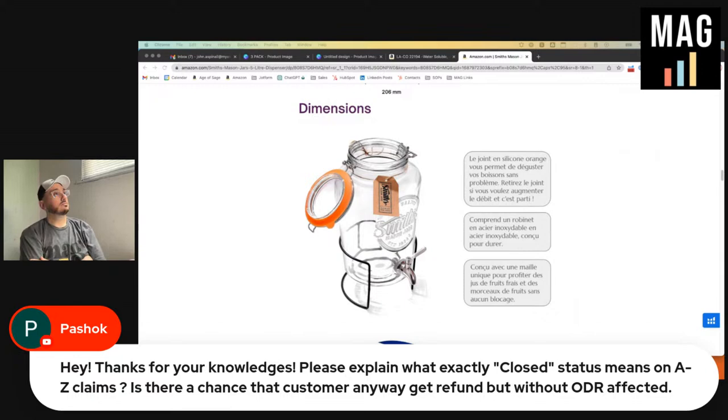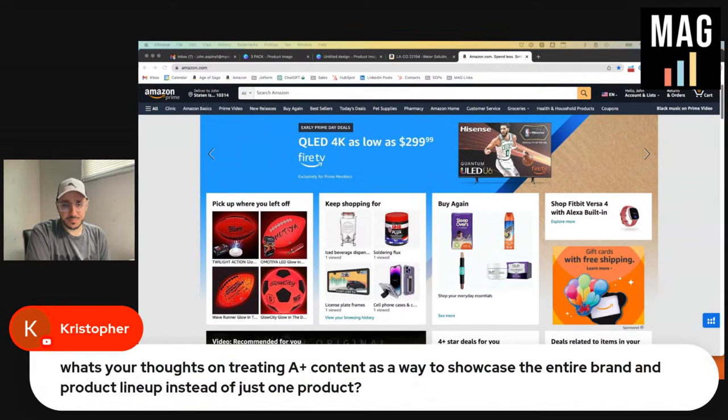Please explain what exactly closed means on A to Z claims. Is there a chance the customer anyway got refunded but without ODR affected? I would need to see exactly what you're talking about. Closed on an A to Z claim can mean a lot of different things. Is there a chance the customer got a refund? It depends. So it's not really something I can give you on a whim. But if you want to email me, I'm happy to help you look into that a little bit further.